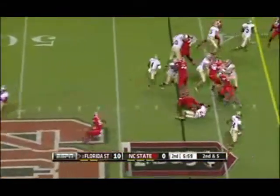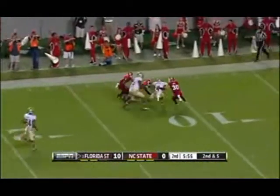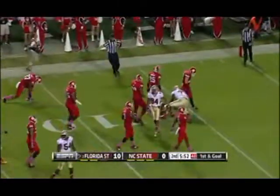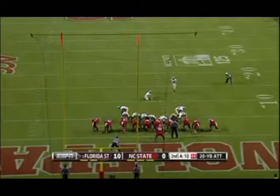Freeman, who was their leading rusher last year. Thompson, a gaping hole. And inside the 10, that first and goal at the 7-yard line. And hopefully give your offense time to make one big play.